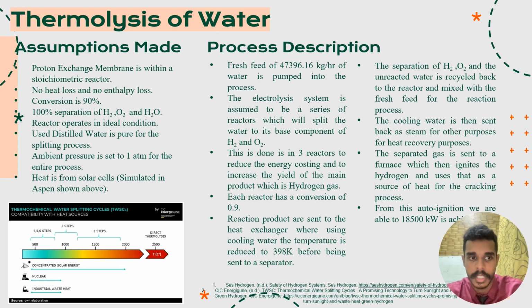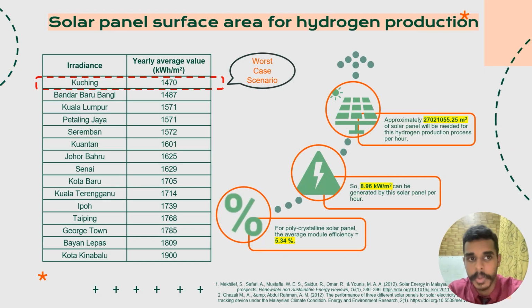The simulation is shown previously in Aspen. The process description can be split into 4 sections. The first one being a reaction system, followed by a heat exchanger network, and then a separation, and lastly is the usage of the hydrogen in the furnace for cracking process. And lastly, for hydrogen production would be determining the solar panel surface area used for the hydrogen production.